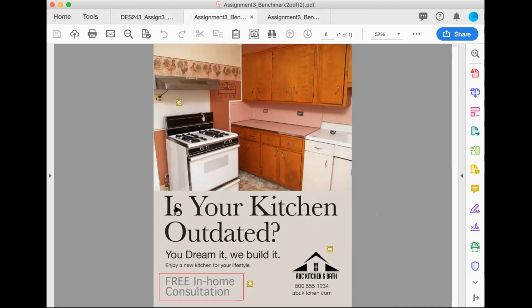And then the headline says, is your kitchen outdated? It goes right with the image, so it kind of goes hand in hand. You dream it, we build it. So they're kind of telling you what they're doing, what the problem is being solved.